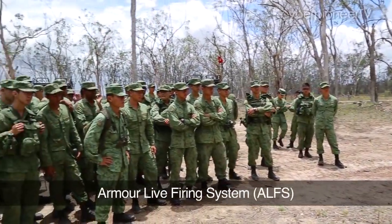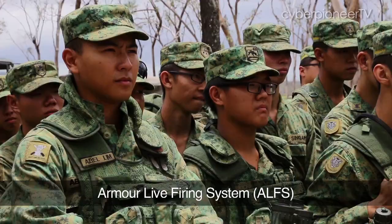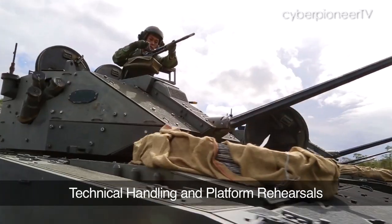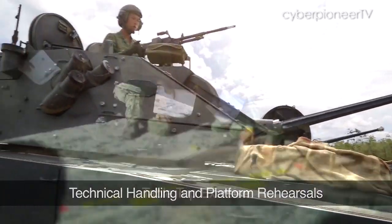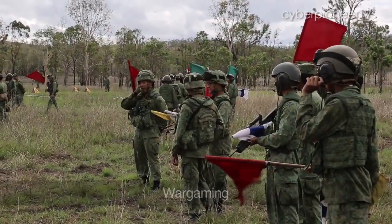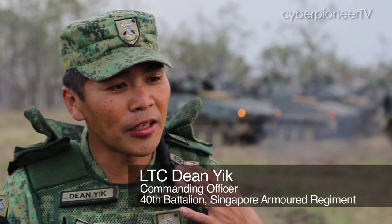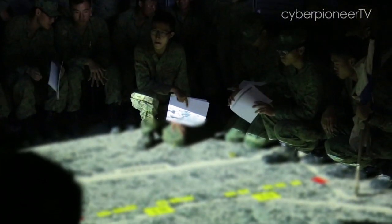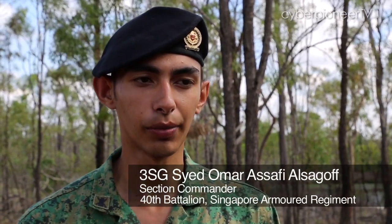Under the Armoured live firing system, the troops undergo a qualification phase comprising platform rehearsals that test their individual proficiencies with their vehicles and equipment, the tabletop exercise, and wargaming. In our Armour family, we believe that the LFS is important for confidence building. The tabletop exercise shows the positions of every platform and the movement of the entire battle group. On the tabletop exercise, we can actually see the big picture, so we know what is happening, when it's happening, and what other people are doing.